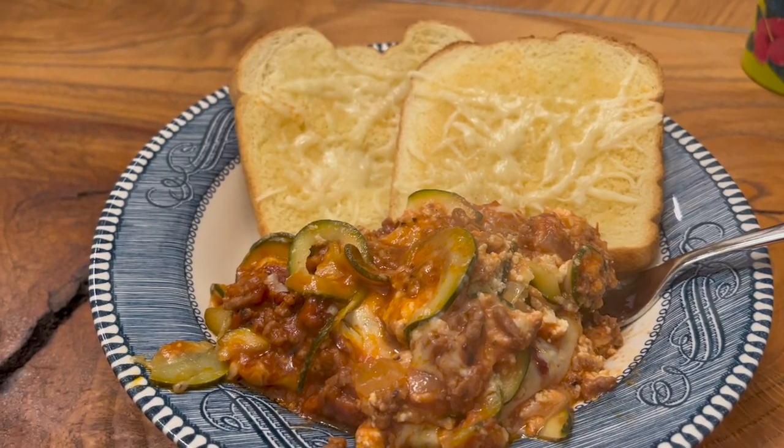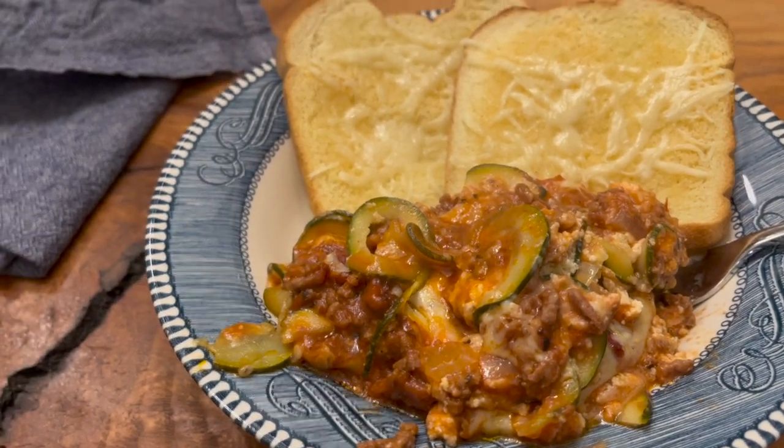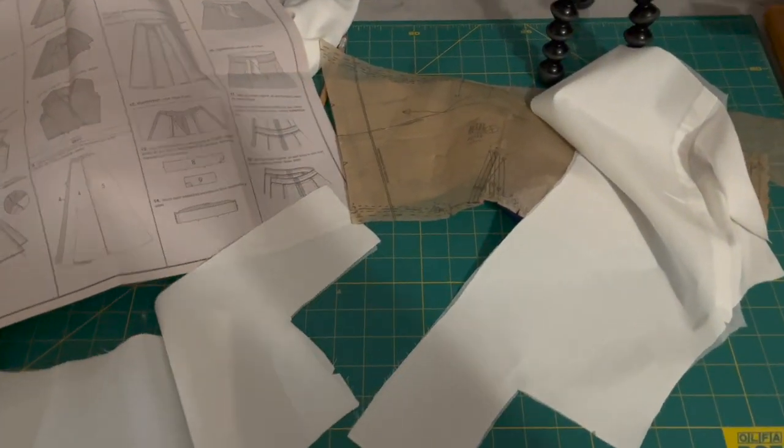Here is the finished product. It's so delicious. I also made a little bit of cheesy garlic bread to go with it. Let's dig in. I am back in the sewing room post-dinner working on my dress.